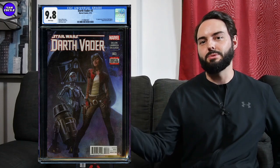Next one is a big no-brainer key issue in the modern age. A Darth Vader 3, the first appearance of Dr. Aphra, who's set up to be almost like the new Luke Skywalker.